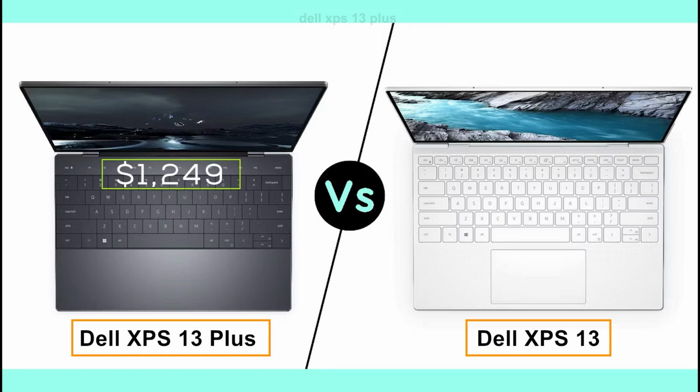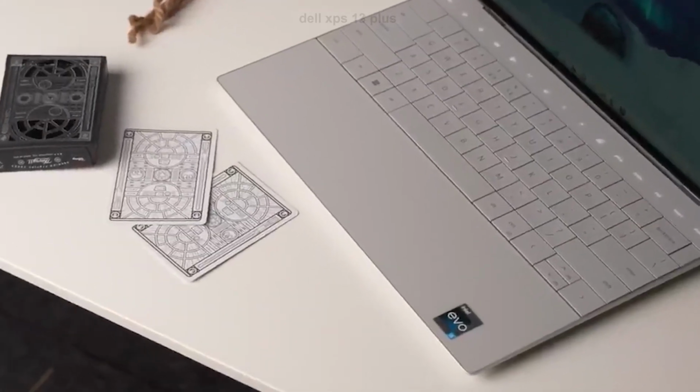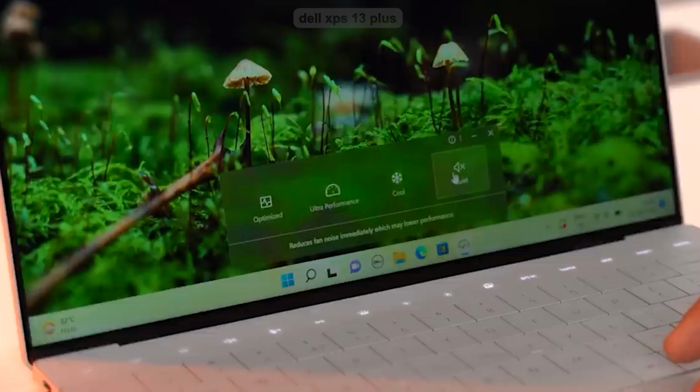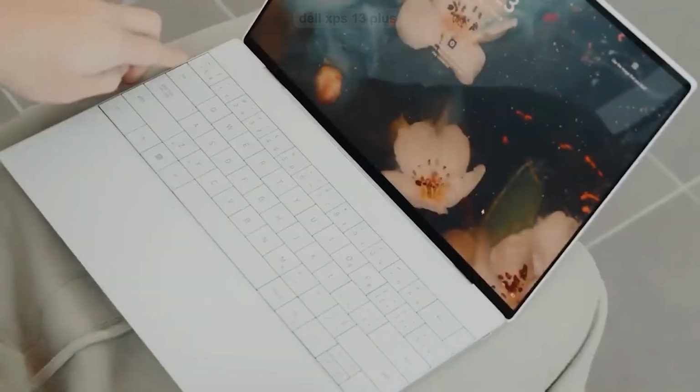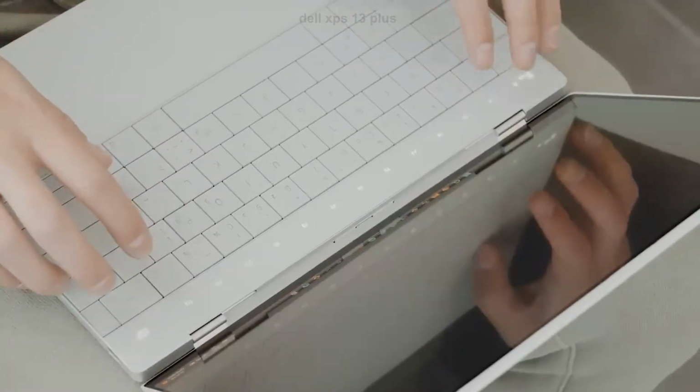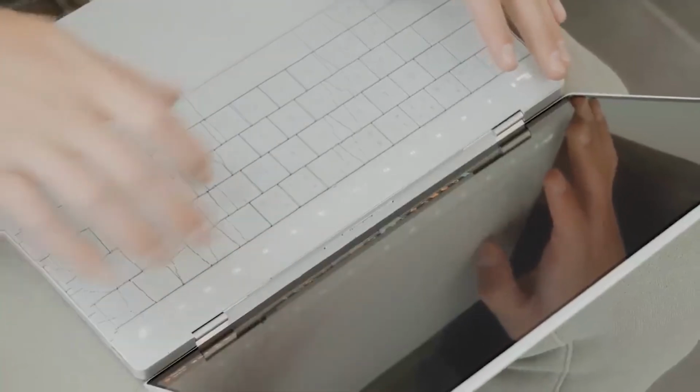The Dell XPS 13 Plus starts at $1,249, which is a bit higher than the regular XPS 13, which starts at $979. However, the Plus version offers more features and options that might justify the price difference. If you're looking for a laptop that stands out from the crowd and can handle your daily needs, the Dell XPS 13 Plus might be the one for you.